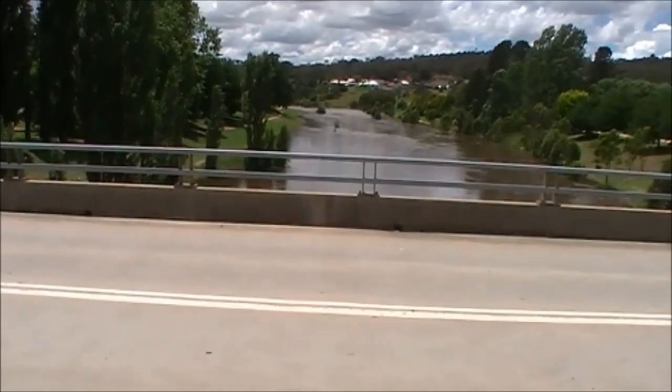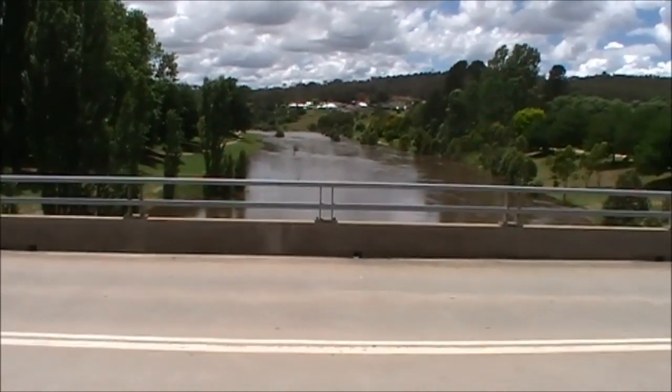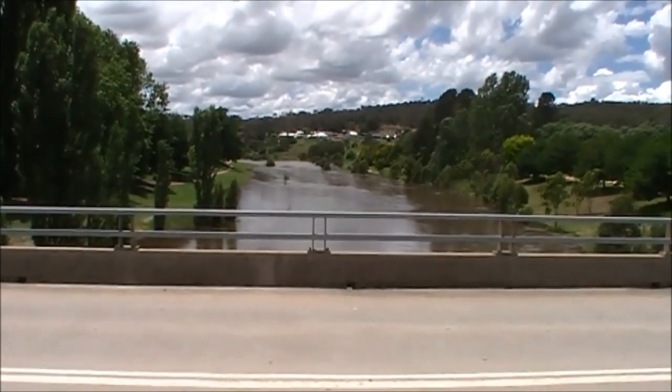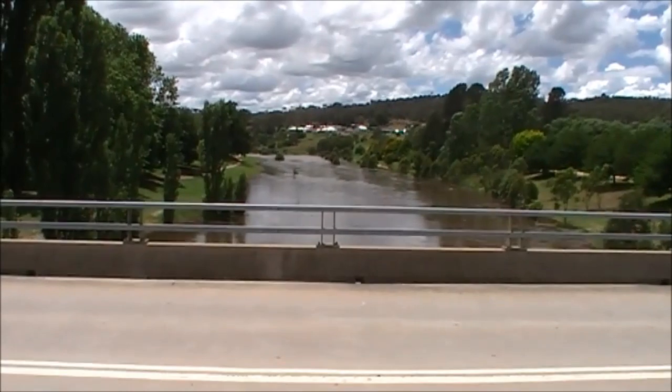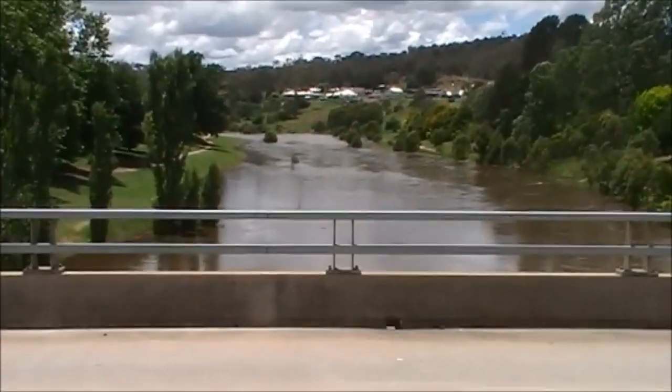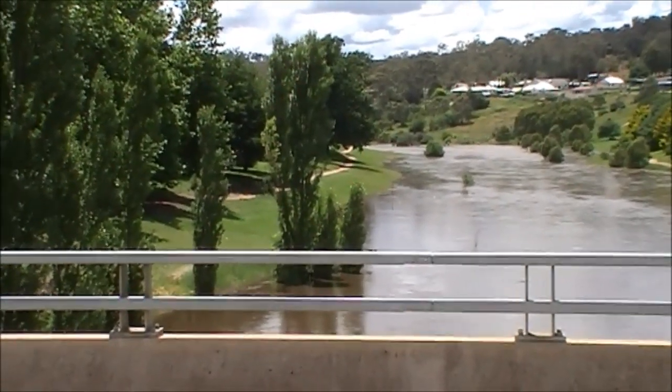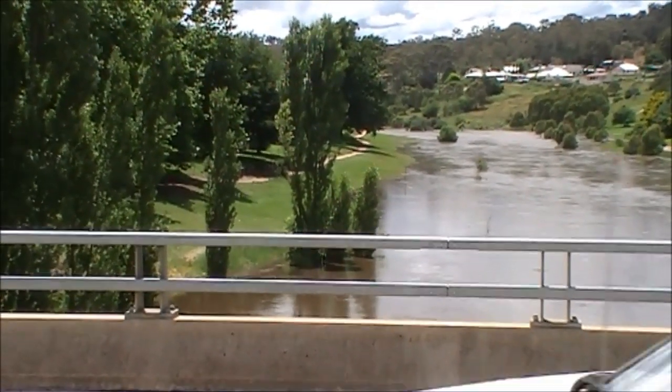Again, looking back upstream, and the river's still rising at a rapid rate. The caravan parked just there, but I don't think they've got much to worry about.